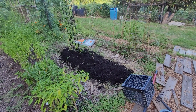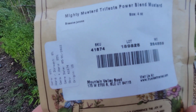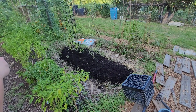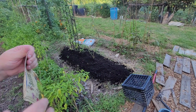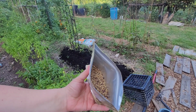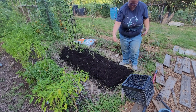I mentioned in the last video that I was going to be doing some cover crops this year. This is a mustard mix I got from True Leaf Market, and I'm going to be putting this on the first 2 rows, I think. I have some leaf grow I've already put down, and you can see this is what the seeds look like. There's probably close to 1,000 seeds, and there's a lot of seeds. So I'm just going to go through and sprinkle the seeds.